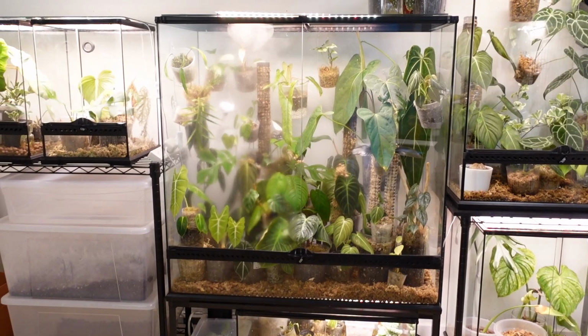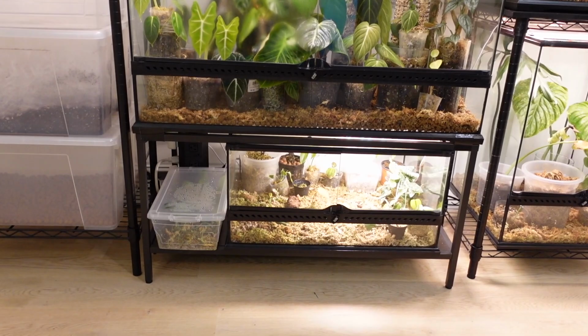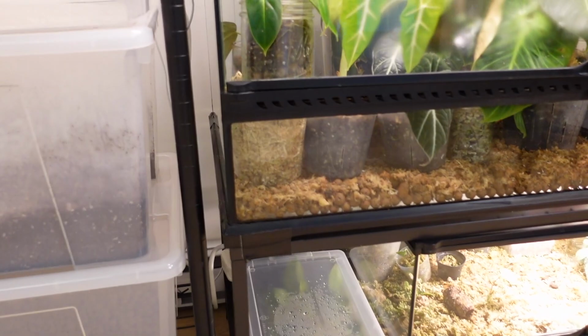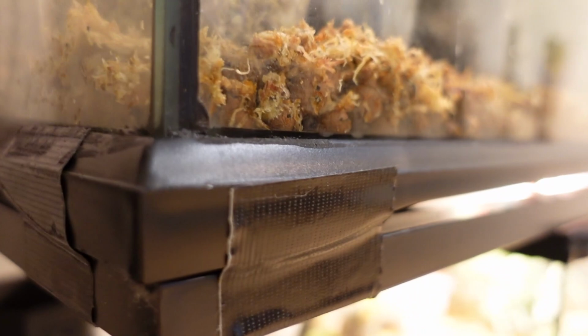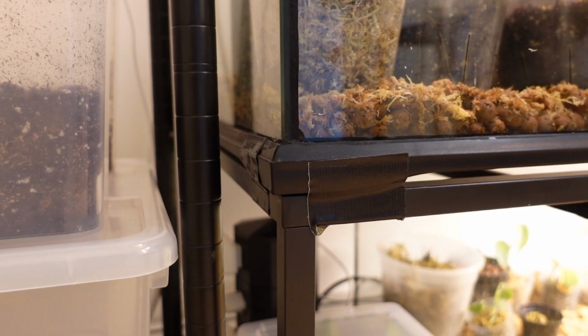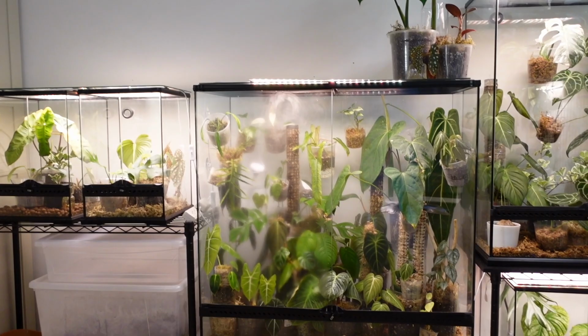Going back to my largest exo, I'm often asked what I'm sitting the exo on top of, and this is actually just part of the IKEA Vittsjö nesting table set. This is the larger table of the two, and it fits almost perfectly, and I say almost because there is a tiny bit of overhang, which is why I put duct tape just to prevent any sliding. This is not a permanent solution. I'm still trying to find a way to permanently secure it, so if you have any ideas, I'd love to hear it.